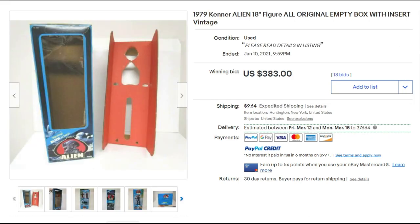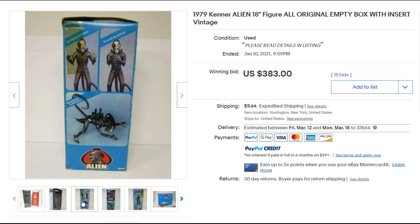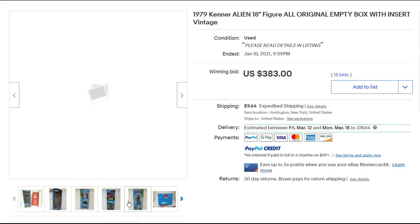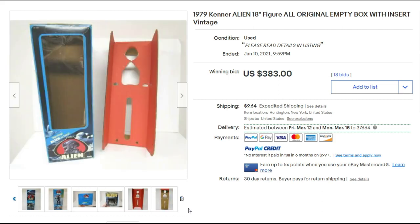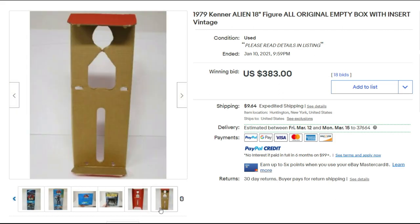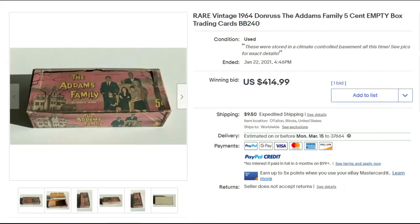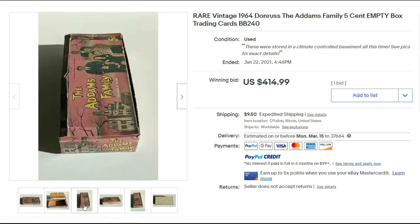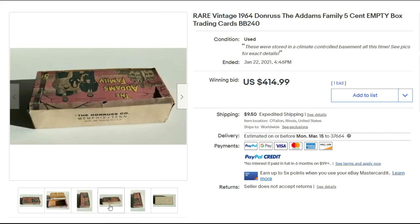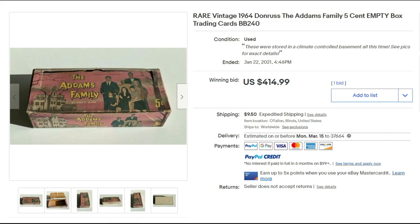We keep climbing. This 1979 Kenner Alien 18-inch figure box with nothing inside sold for $383 with, what do I see here? 18 bids. Amazing. We're not done. Here's the Addams Family rare 1964 Donruss, the Addams Family 5-cent box for trading cards, sold for $414.99 with 1 bid. I used to love the Addams Family.